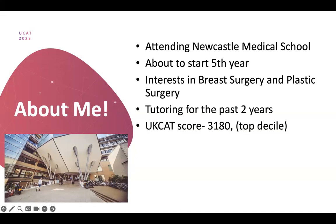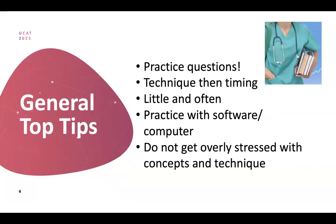In the year I did the UCAT, which was 2018, on the 11th of August 2018 actually, I scored 3,180, which was the top decile for that year.